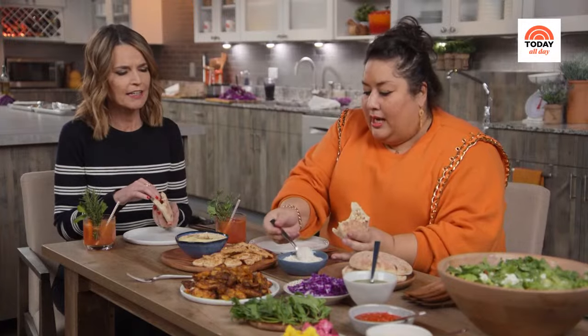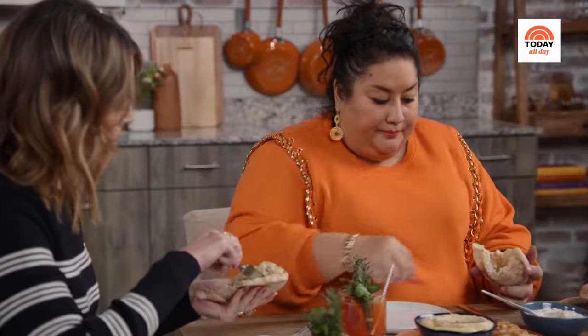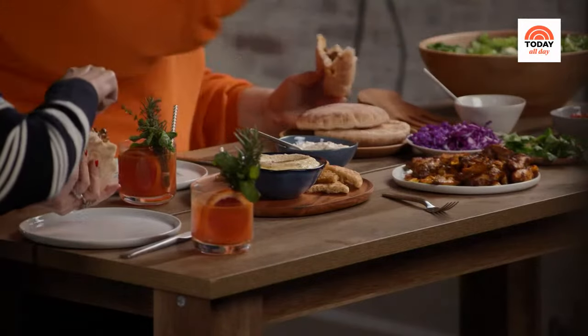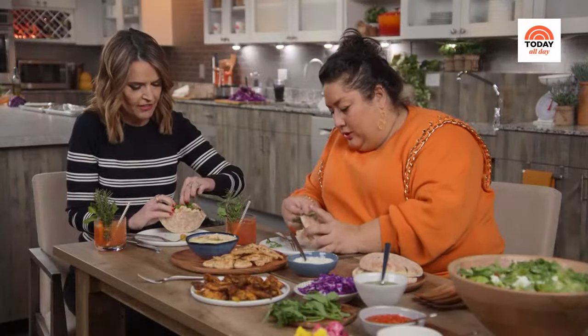What's zhug? I didn't know what that is. Here you go. And then you wanna spread some of that in there. This is cilantro, serrano chilies, and cardamom. I wanna get some of these onions and stuff in there, right? Okay. And then, I love to eat with fresh herbs. I'm gonna give you some. Are you okay with mint and cilantro? Do I just shove it in there? Just shove it in there.